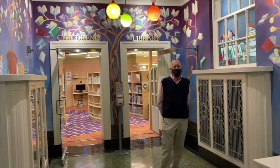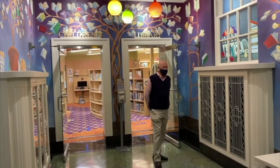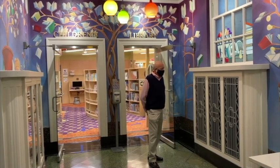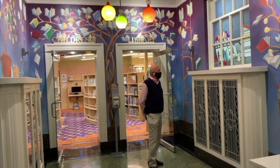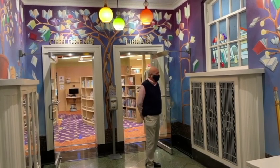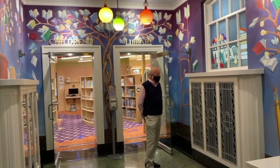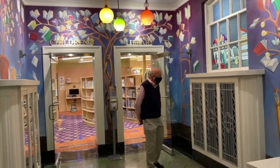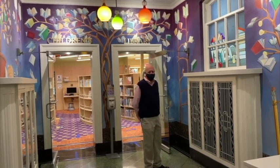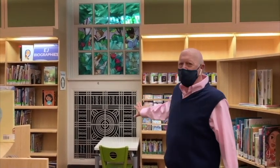I'm standing next to an interesting, again I was stressing that conservative modernism emphasis on this lower level. This is one of the heating grates that shows all the geometric zigzag patterns, concentric lines, geometry. It's very typical of that period. Here we've got different periods in the library. The grate is from 1931.